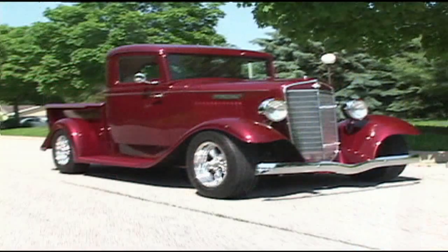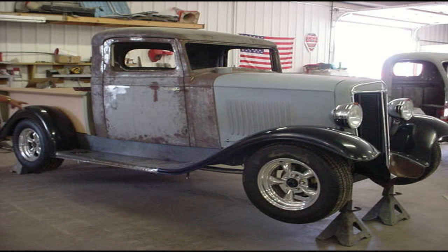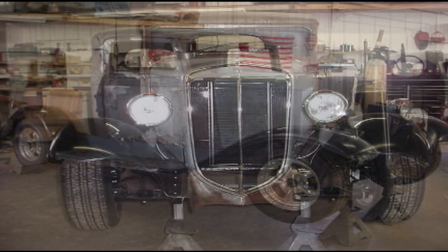Were you looking for a '35, or was it just this? Not necessarily. I was just looking for an International pickup, and I ran across some pictures of this, and I liked the body style. That's when I started trying to look for this one. How long did it take you to get it into this shape? What was the process? Well, let's see. I bought it in March of 2001, and it was on the road running in December of 2005. Wow, amazing. Almost 5 years. Yeah. A lot of late nights.